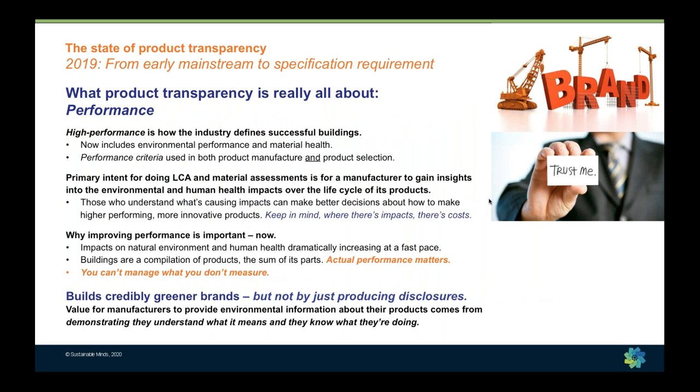Some of you attended our webinar. We ran a couple times in the last few weeks, our 2019 Product Transparency Trend Report, where we showed how product transparency, having gone from early adoption in the 2013 to 2016 era, went to early mainstream in 2018, and by 2020, we're really seeing product transparency becoming a specification requirement. And what's really key to understand is that product transparency is about performance. There are two more performance criteria, environmental performance and material health, that are now part of the definition of high performance in the building industry.